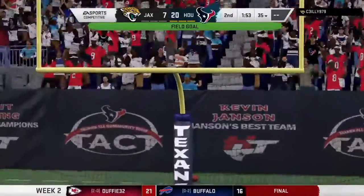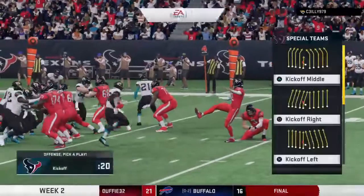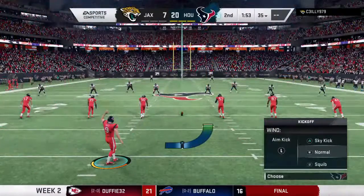And this one looks good. It is good. Right down the pipe. And that will open the lead up now to 20-7.